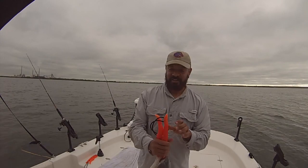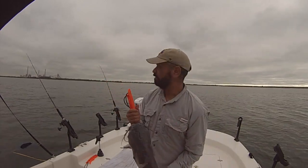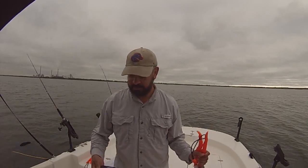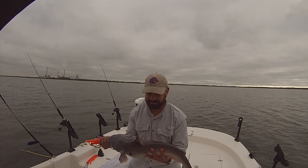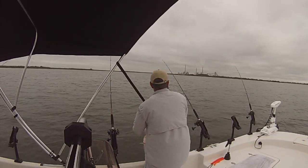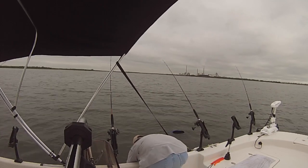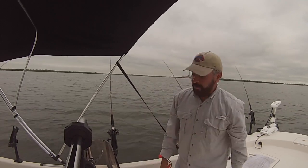Yeah, that's nice. Man, he hit hard. Thought he was gonna be bigger. Still a nice solid blue. See if I can get a quick picture of him. Let him go. Nice. All right, good thing we're not keeping fish today. Down she goes. All right.